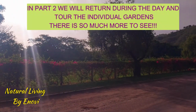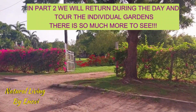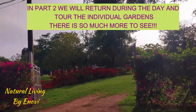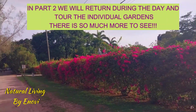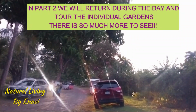This is where we are. This is the main road, like through here. There's so much going on. There's a Chinese place over there, so I think there's a no entrance sign. I don't think I'm gonna go down there.